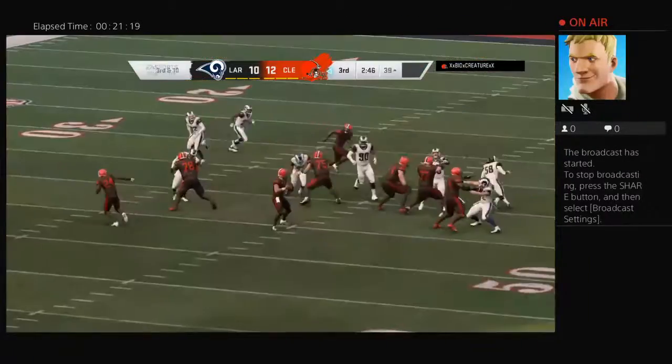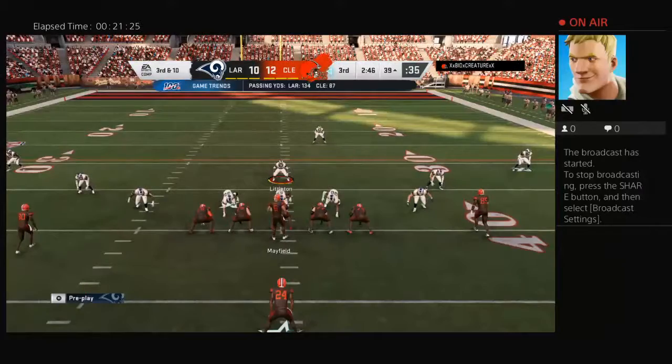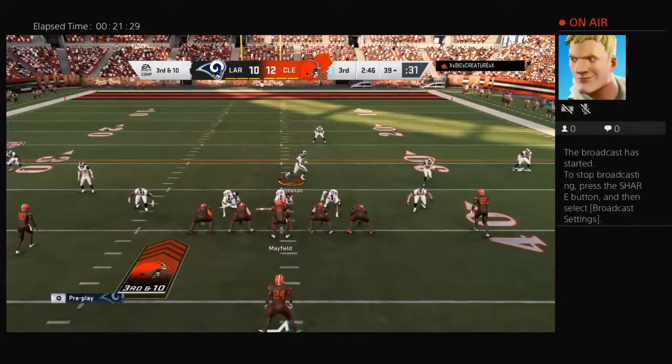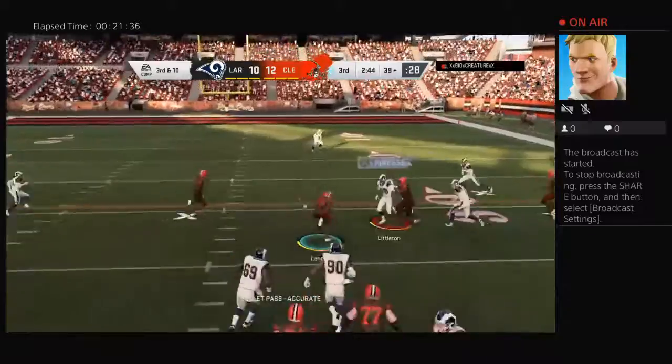Another throw on 2nd down, and this one incomplete as well. We've seen good cover skills on display throughout this game, really from both teams. And there's another nice example there of them making it difficult to complete a pass. Big play coming up. Here's 3rd and 10. I would expect to see some pressure here. And the blitz does come.